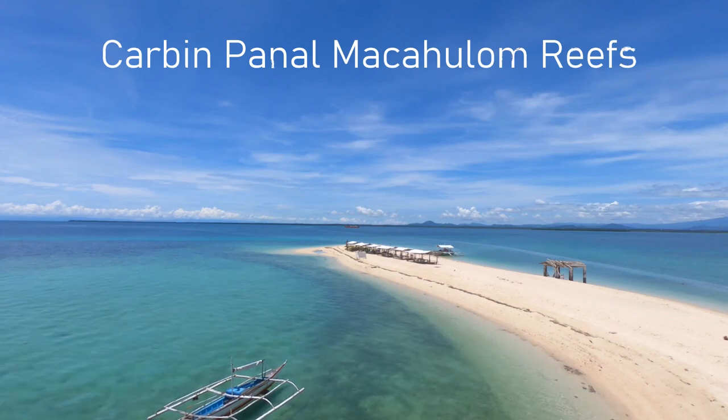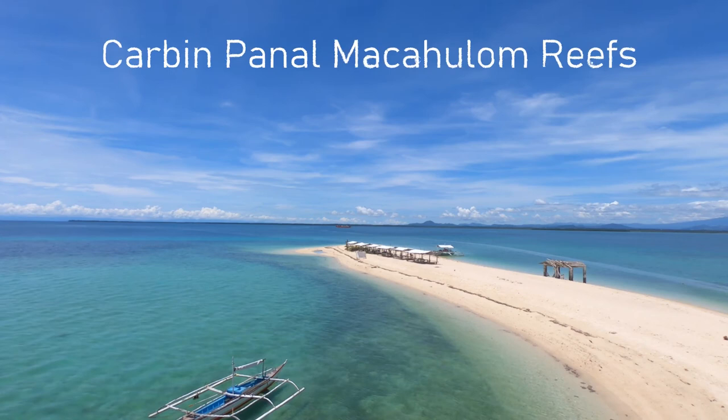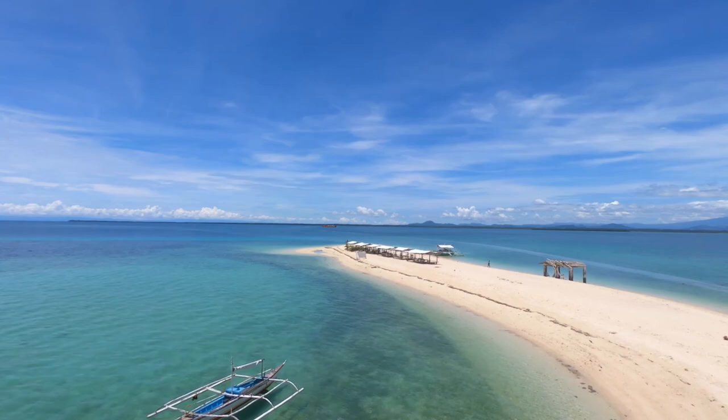How's it going, everybody? So today I would like to show you three beautiful reefs in the north of Negros Island in the Philippines. And these are Carbin, Panal and Macahulom Reef. So these are the Philippines, the center is Negros Island, and just north of the city of Sagay are these three reefs. Now, what you can see on these three reefs are sharks.